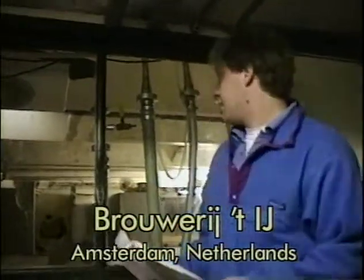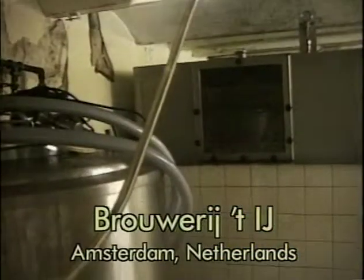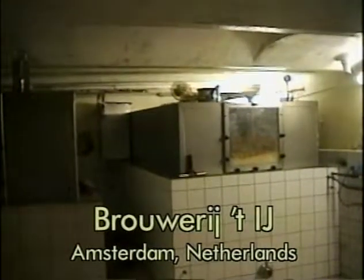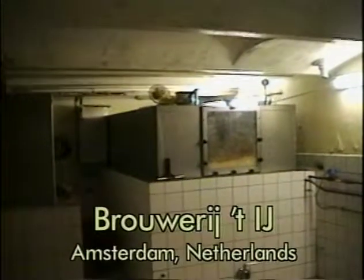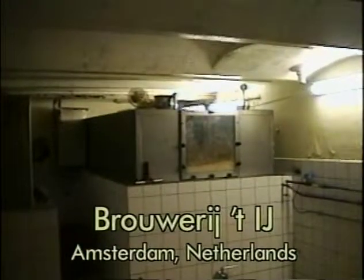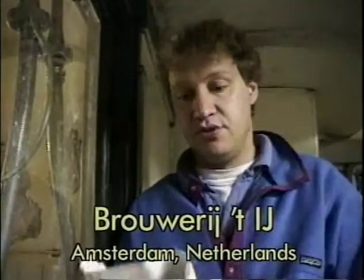Okay, you see here the fermentation tanks? Well, the yeast is added here. Yeast is a unicellular organism. They use sugar and air, and they make alcohol, which is very nice. They have two ways of fermentation. One is the top fermentation, and one is the bottom fermentation, which only says that after the yeast has done their job, they're either going to lie on top of the liquid, or they sink to the bottom when their job's done.